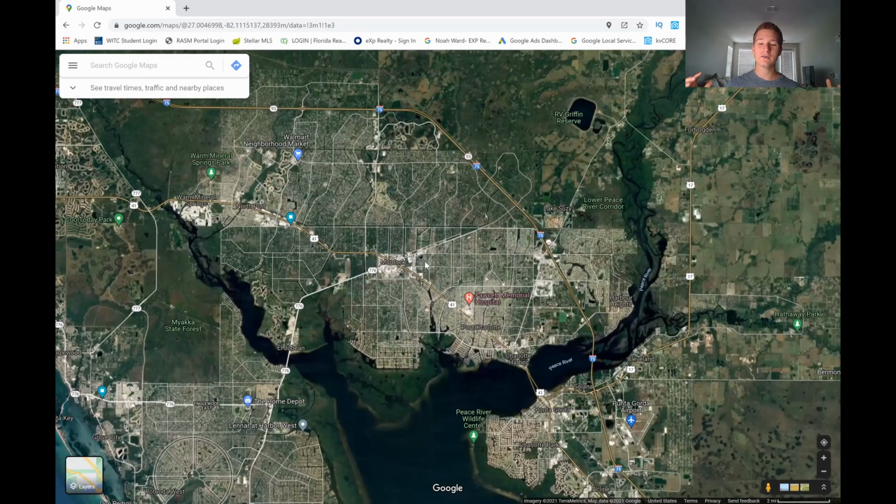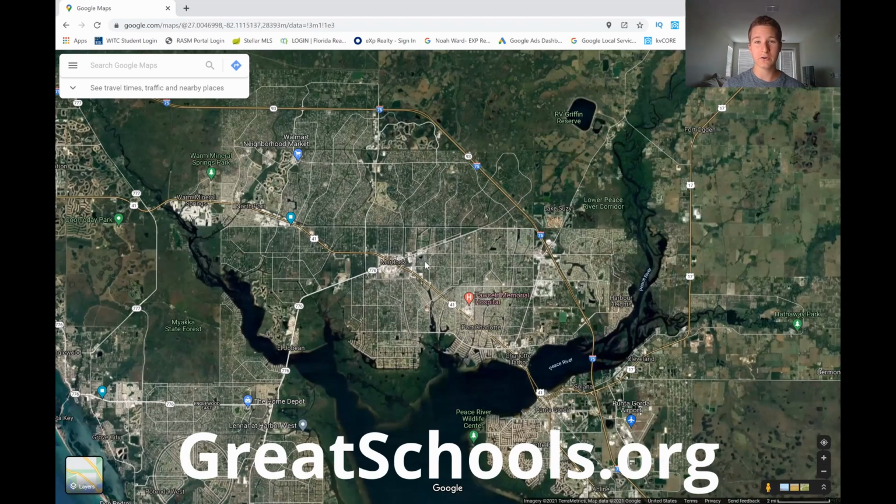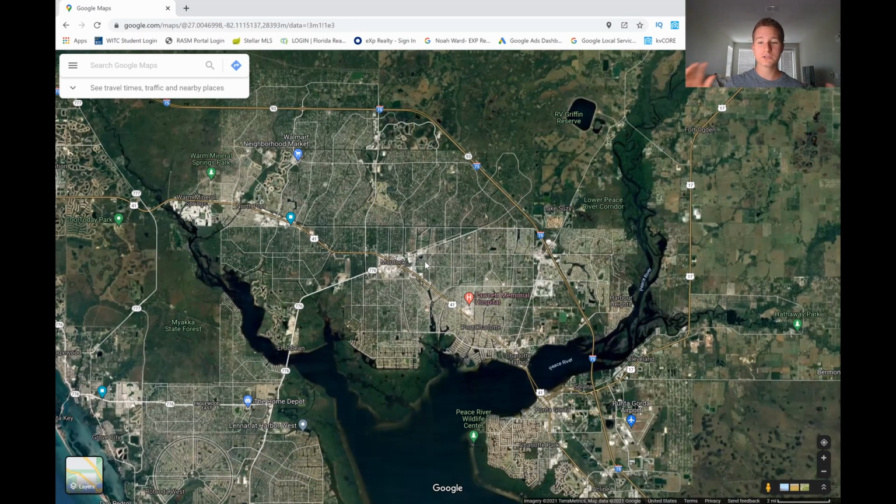And if you guys are looking for schools in Northport, I'm just going to refer that these ratings came from greatschools.org. So these are not my ratings. Go check out the link down below. I will link it to greatschools.org for you guys to check it out for yourself.